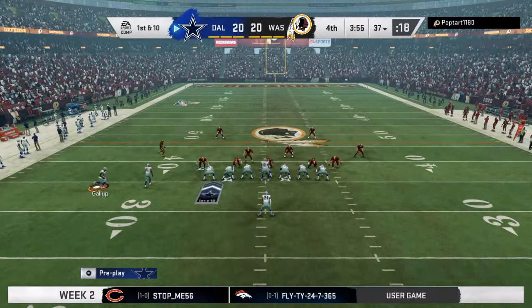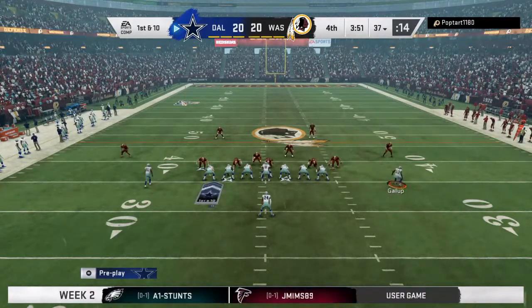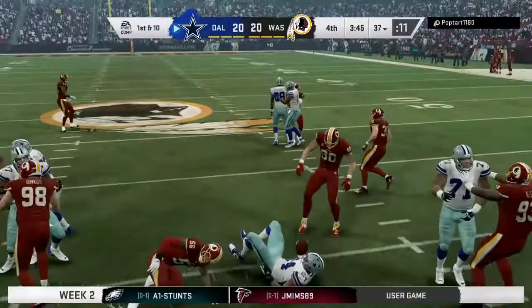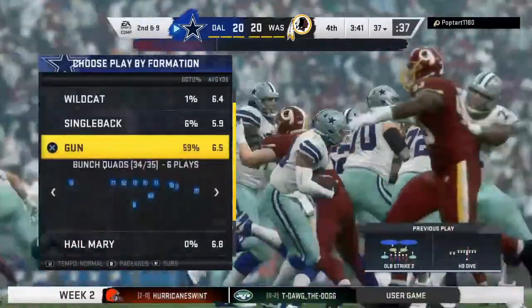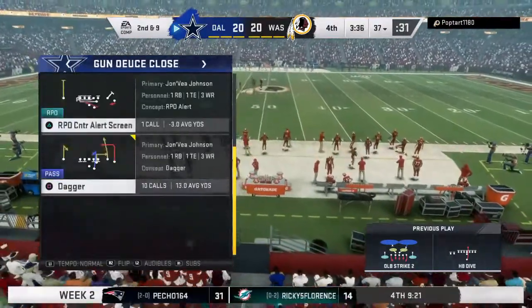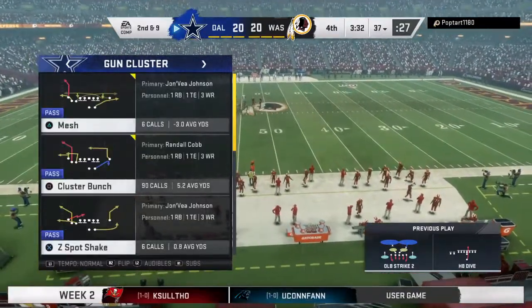Clock running, under 4 to play now as they come up on 1st and 10. They run with Howard. Just a yard on the pickup there, and it'll bring up a 2nd and 9. Early down stuff to put this offense in a precarious position. We know that securing the point of attack, especially against the big-bodied guys in the middle of this D, has got to be priority 1.